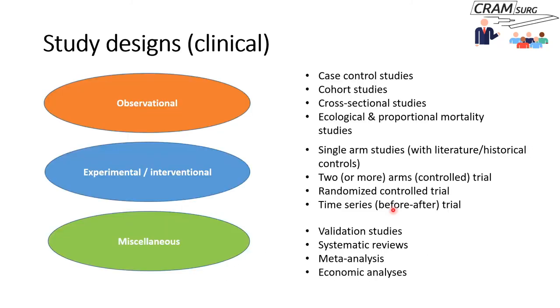Finally, in the miscellaneous category, you've got validation studies, systematic reviews, meta-analysis, and economic analysis. So this is just a very brief overview of the type of study designs that we will come across in surgical literature.